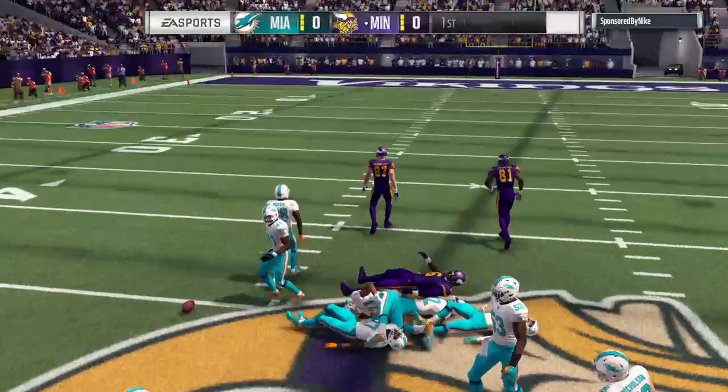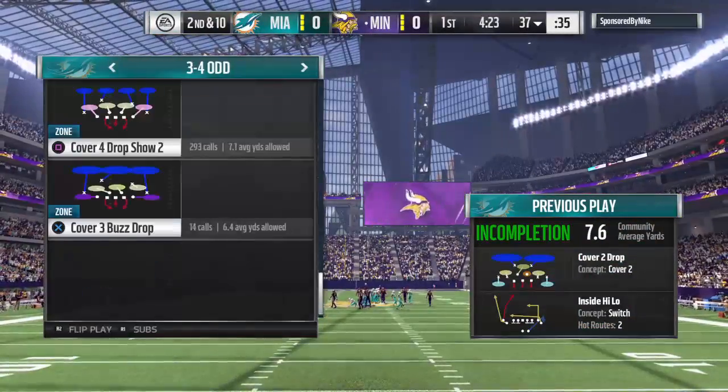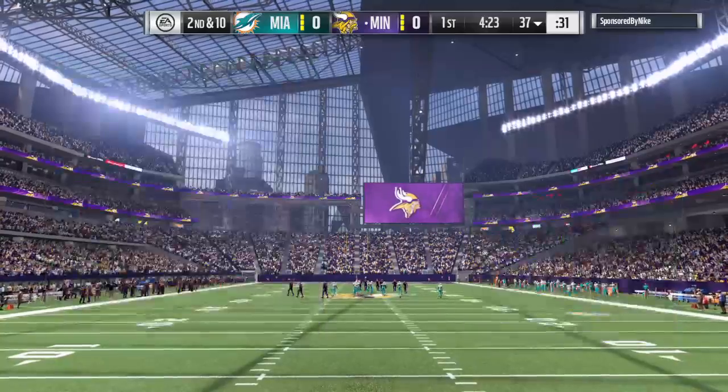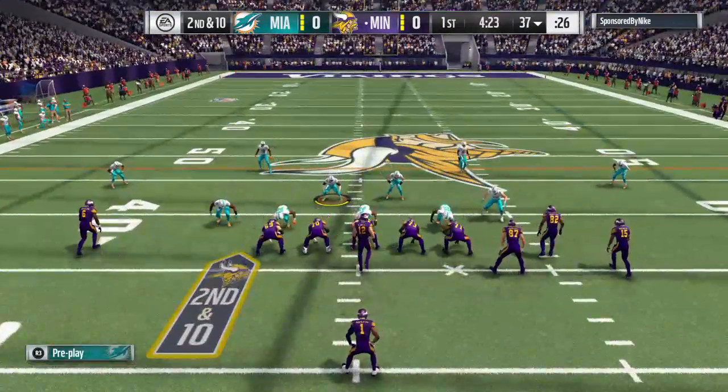He couldn't quite hold it. Got hit. Ball pops out, incomplete. And a lot of the weight of this offense falls on the shoulders of the running back. That's because the offense knows if they give him any openings, any opportunities, he can turn it into a big play at any time.